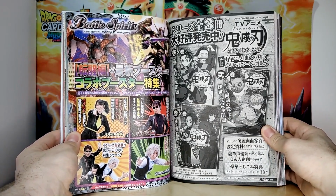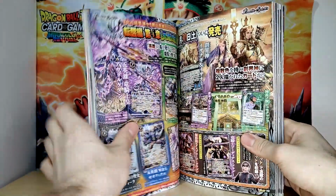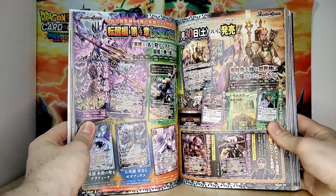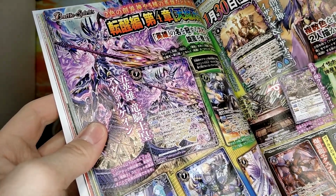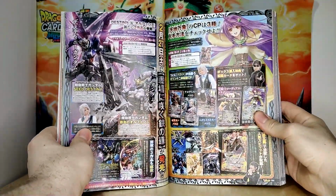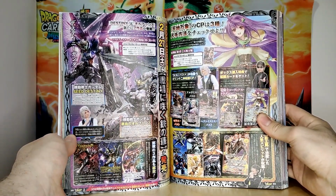Some cosplayers. It looks like they're cosplaying some characters from Battle Spirits, a trading card game. Speaking of which, more art from the game. The art for this game is always super insane. Dude, look at this dragon thing. Or Dragon Man, I don't even know. It just looks cool. Definitely would like to get that just for the art, maybe if they would throw that in as a promo card.